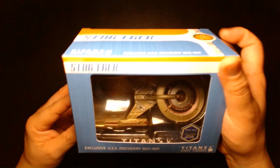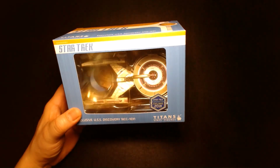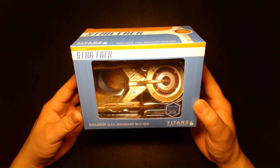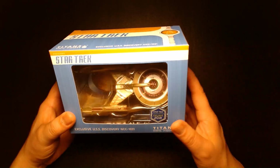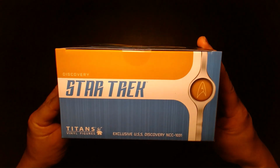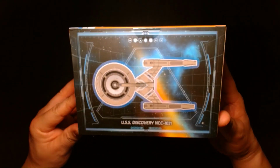All right, so here's the box. It's very generic. If you have any of the Titans other collectibles, like their vinyl figures or some of their other licensed brands like Game of Thrones, this package style might be very familiar to you. It's very basic. It's very clean in its design. On the back, nice image of Discovery.